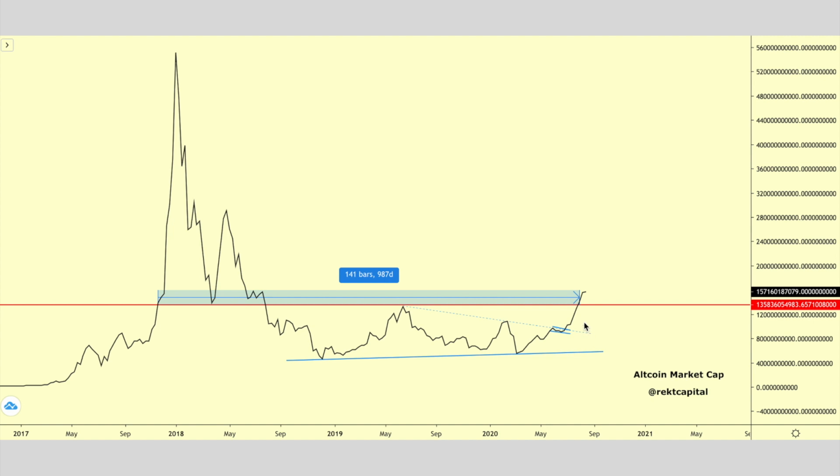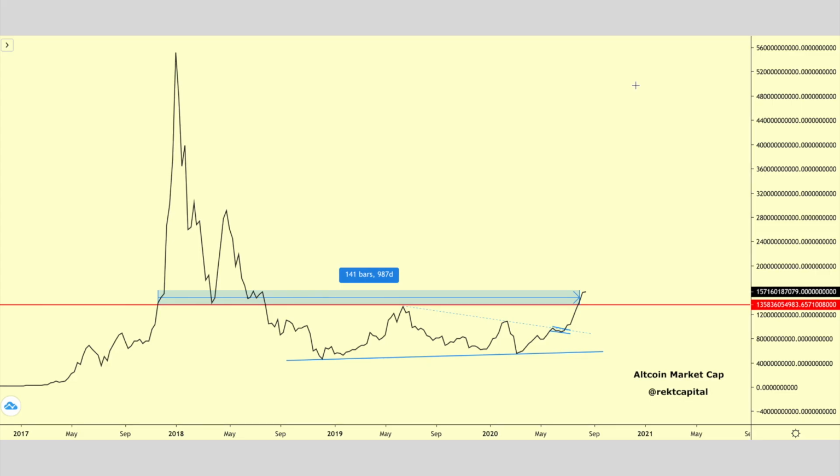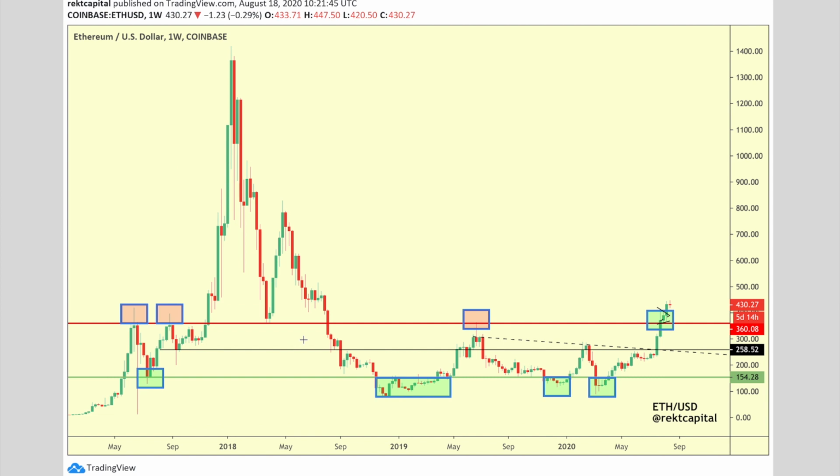Ethereum is bringing up altcoin market cap to new highs, and Ethereum broke past the ascending triangle top a few weeks back, the 700-day resistance right over here, and it's in a new uptrend. And the same can be said about altcoin market cap, but it's actually broken out from a 1000-day horizontal resistance. Altcoin market cap is at levels we haven't seen since late November 2017. So historic technical events over here.